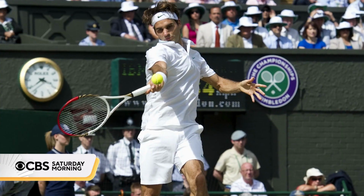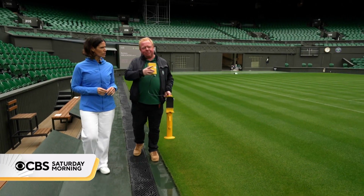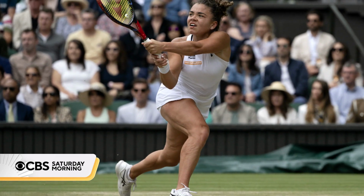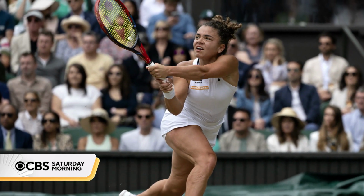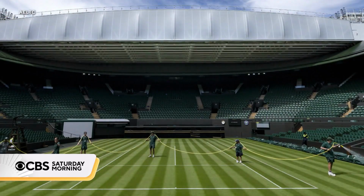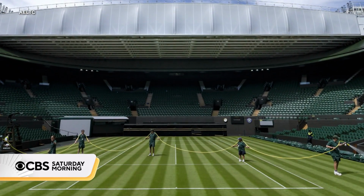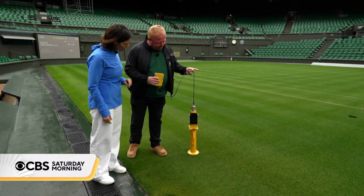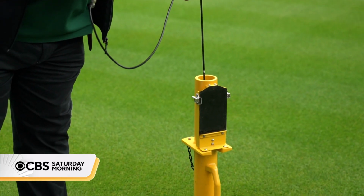We also need it to be a certain level of hardness for good traction for the players, to make sure that they can turn better and run across the surface better rather than on a soft surface. The lawn or grass crew, about 30 in total, have a goal for surface hardness to start the tournament. And all you do is drop this weight in there from 30 centimetres.